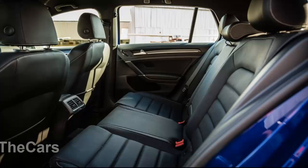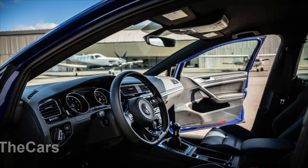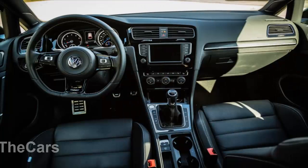We've tested ours with both transmissions, and compared to a Golf R with the optional DSG automatic, the stick shift car trims 80 pounds from the curb weight and $1,100 from the sticker price, but it adds 0.7 seconds to the 0 to 60 mph run.